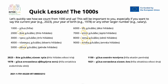The only difference that you may see here is for the 3 and the 4,000, where technically we should be saying 3,000 and 4,000, but instead we say 3 and 4. This is because in Greek, as we will see later on, the nouns have genders. So the noun can be masculine, it can be feminine, and it can be neutral. So because the word thousand, χιλιάδα, is a feminine noun, we have to change the number in front to match it. And this only happens for 3 and 4.